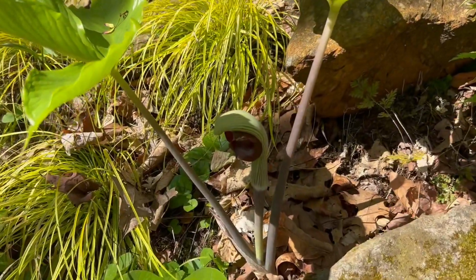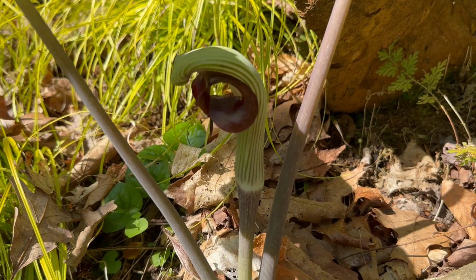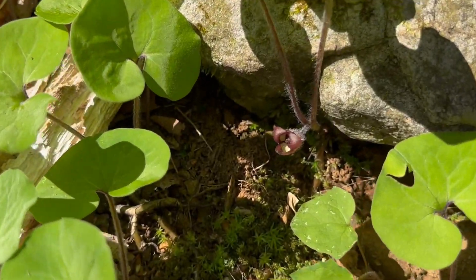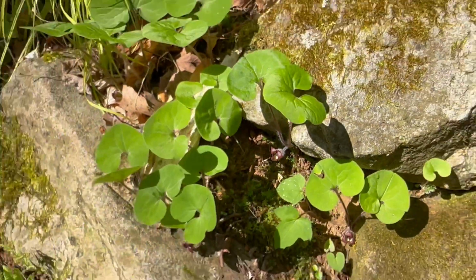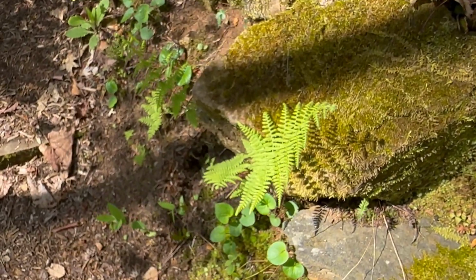This is so cool. This is a Jack in the Pulpit, Arisaema ringens. Look at that flower. And then right below it, I have some native ginger, Canadian ginger. Look at this little flower. Looks like a Dracula orchid to me. Isn't that cool? My New York ferns are coming out.